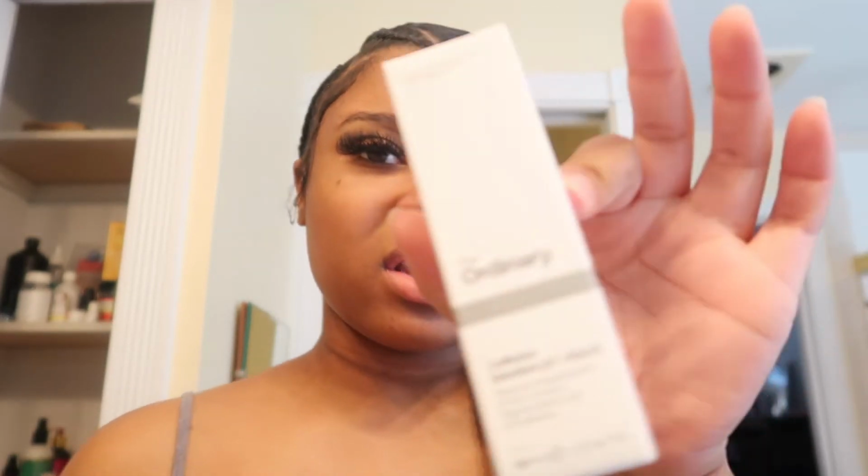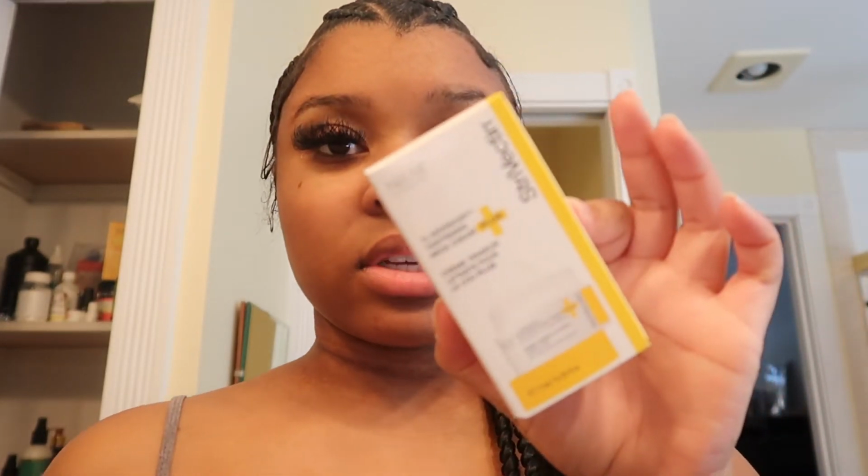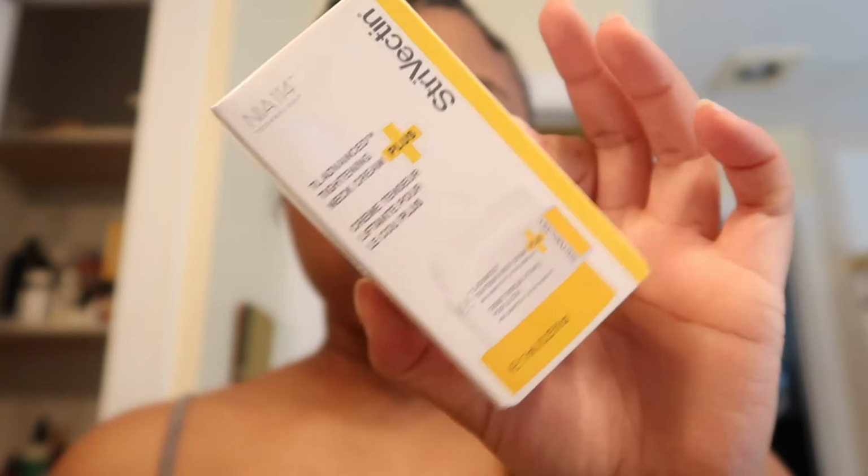I also got me an eye cream from The Ordinary. This was cheap, less than $10, because as you can see, your girl got dark spots. Dark spots don't really bother me, it just makes my face look tired. I also got a tightening neck cream. I don't really need to tighten my neck, but if you could see, I have dark areas, and this is supposed to lighten up the area, and it's just a travel size. That's how it looks. So hopefully this works.